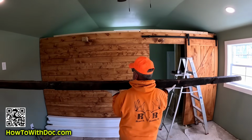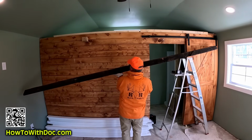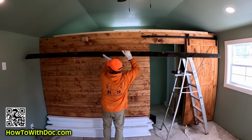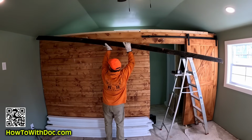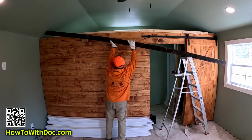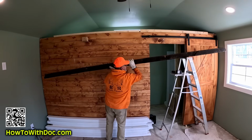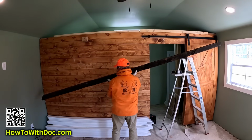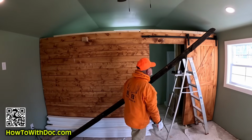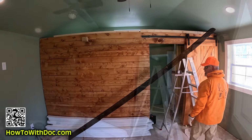Oh, 6 inches over there. So let's get it up on here first. Oh, can't reach it. That's the problem. That ain't gonna work. Oh my. Oh Lord. How am I gonna get it up there?